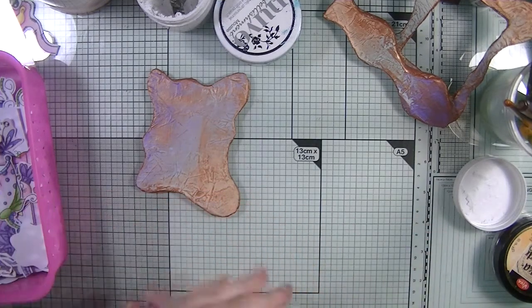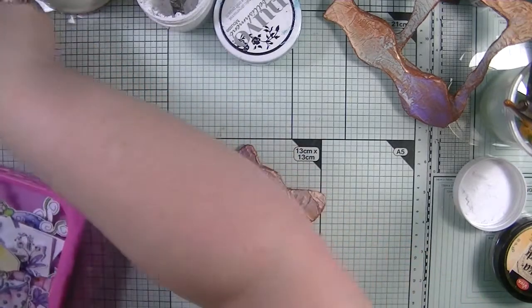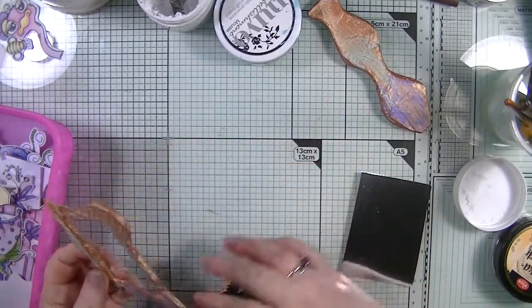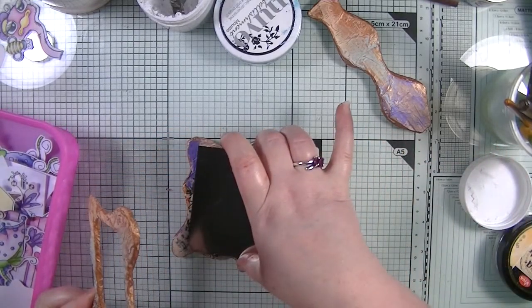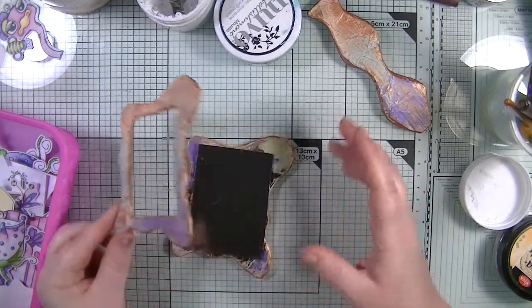Right, it would have been quicker for me just to wash these, but never mind. Okay, right, the first thing I'm going to do is we need to line these up. So it's going to go that way, like that. I know this looks black, but we are going to have that in there. So it needs to sit there.